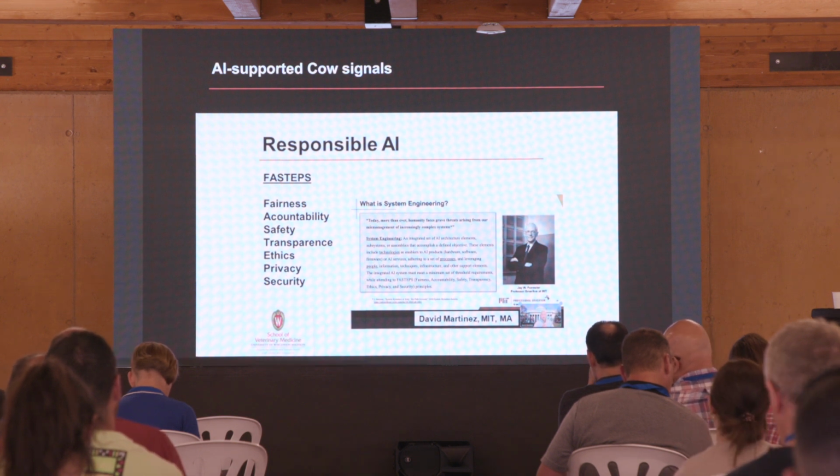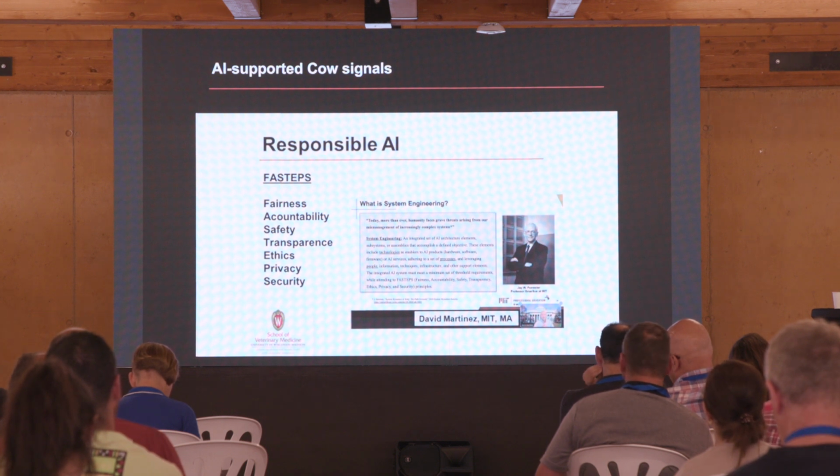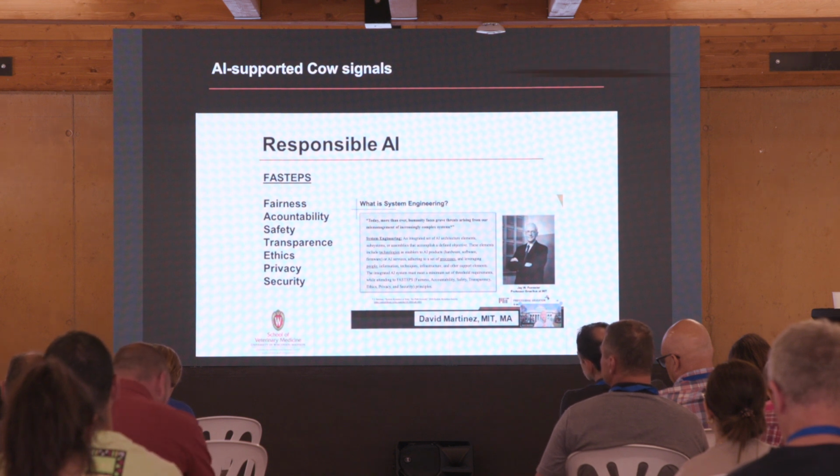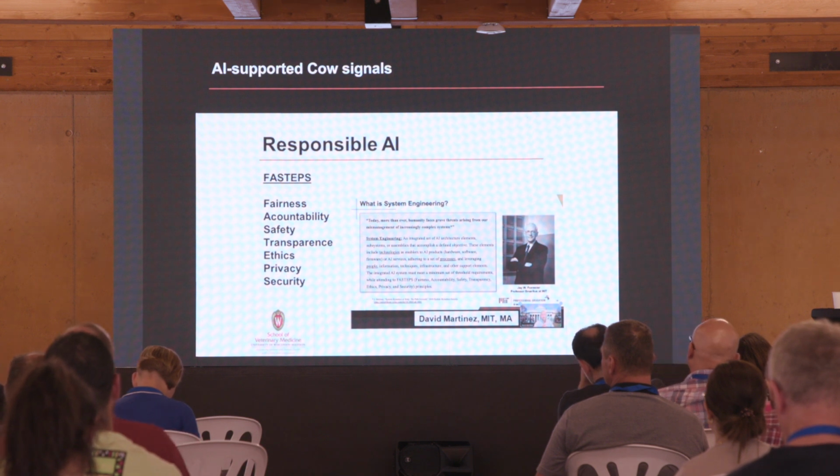Therefore, we have to think, and this is Dr. Martinez's claim to the fast steps system, we have to think about fairness of AI systems, the accountability of people using them in terms of where do your data come from, are they safe to use? You have to be transparent about where the data come from, the ethics with regards to implementing these AI systems, the privacy of the data, like to whom do the images belong that we're using to train these models.